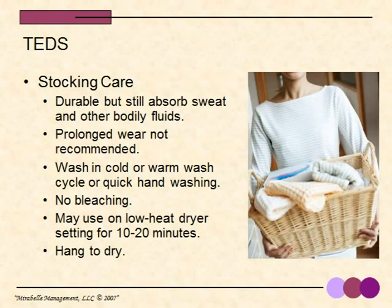TED stockings are very expensive, and you'll need to know how to take care of them properly. While they're very durable, they can still absorb sweat and other bodily fluids, especially in the elastic bands, and they need to be laundered frequently. Prolonged wear is not recommended. A simple cold or warm wash cycle or a quick hand laundering usually keeps them clean. 10 to 20 minutes on a low heat dryer setting is all that's commonly needed to dry them after washing. Most people simply wring them out in a towel and then hang them on a rack to dry. Never bleach a pair of TED hose. It'll break down the fibers.